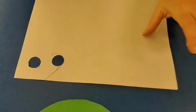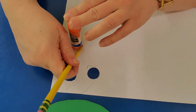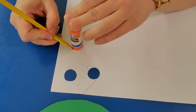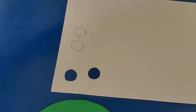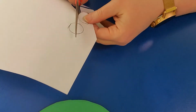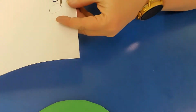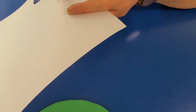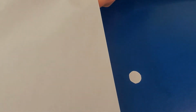So for his eyeballs, I just used a piece of white paper. You can see here's his other two eyeballs from before. And I used my glue stick to just trace some circles. There we go. They don't have to be perfect. All right, again, I'm going to carefully cut them out. Let's do this where you can see it. I keep forgetting where my camera is. Do a quick circle. Oh no. Let's go from this side. And there's one. And then we're going to cut out the other one just the same way.